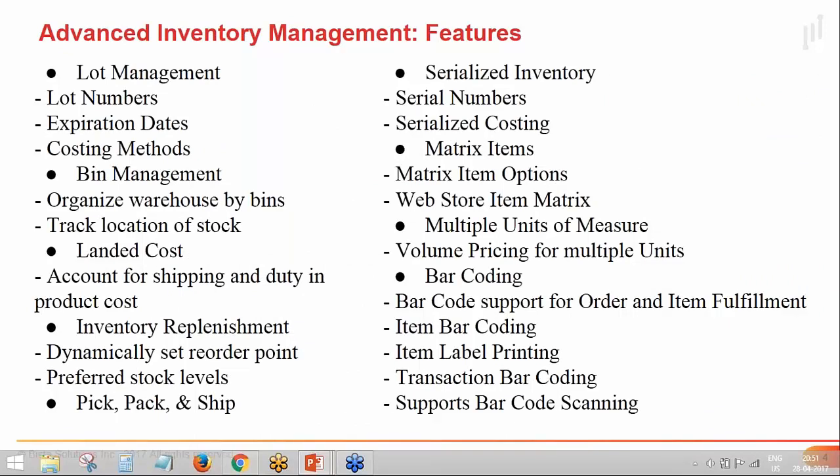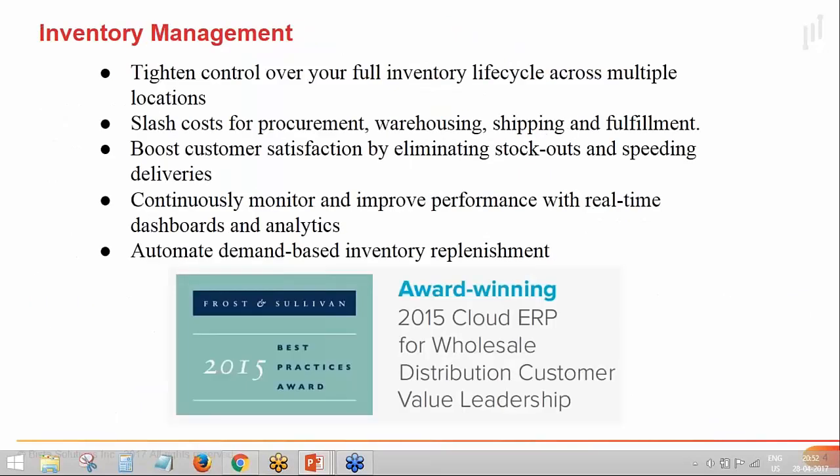NetSuite comes up with another module called Advanced Inventory Management that is fully loaded with a whole lot of features. These are just a few of those features, namely lot tracking, rack management, or bin management as NetSuite calls it, shipping routes, picking tickets, packing slips, serialization that's essentially required for electronics or devices which have unique codes, and barcode scanning and generation mechanism. These are just some key features within the suite. It is fully packed with such high-end, feature-rich components that make up the inventory management tool within NetSuite.